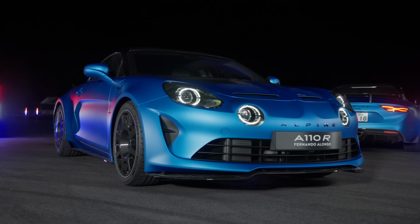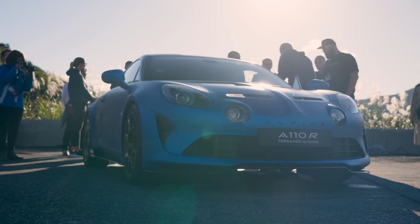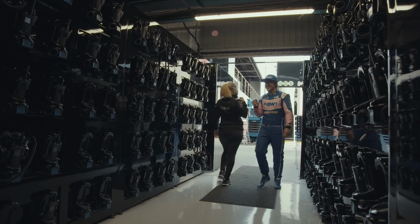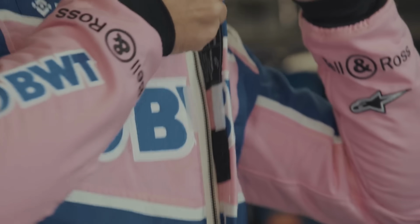Only 32 of these will be built, one for each of Fernando's race victories to date. Alpine says if he does win any more remaining races for the French team, then they'll do the decent thing and build a few more A110Rs.